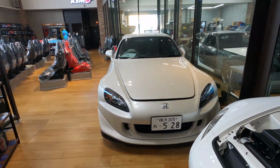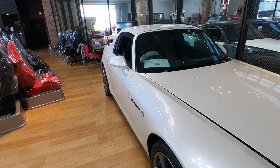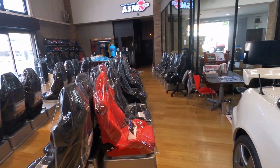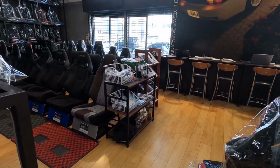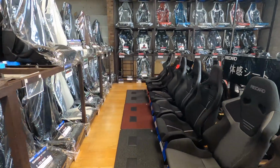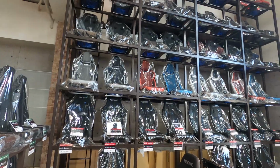Pretty crazy, guys. It's so clean, man. But absolutely insane. We'll just do one more pan over here of the seats. Oh, there's more seats. Jesus. Check this out. This is nuts. Man.